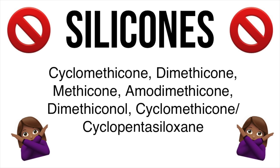We also want to avoid silicone. Silicone might give you amazing slip while you're detangling in the shower, but over time, it actually can be damaging to your hair. It creates a barrier over your hair, not allowing any moisture to penetrate the hair shaft. And it can create product buildup, which is not good for your scalp, which can also stunt your hair growth.